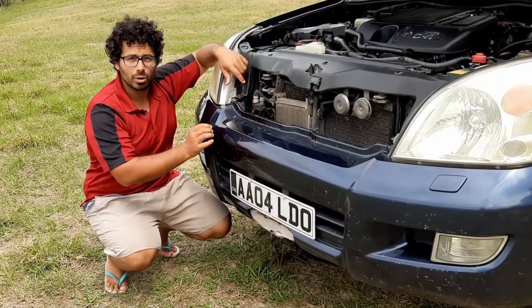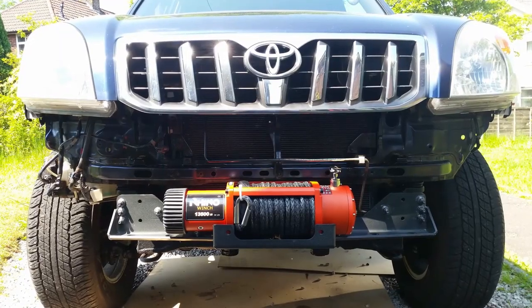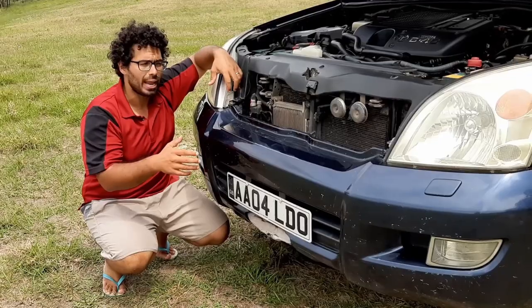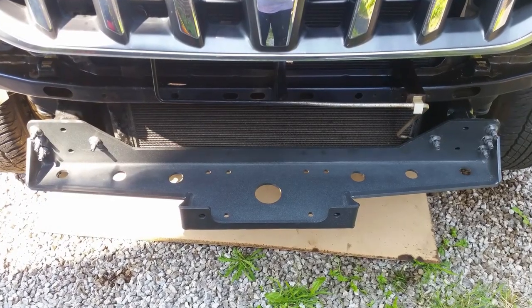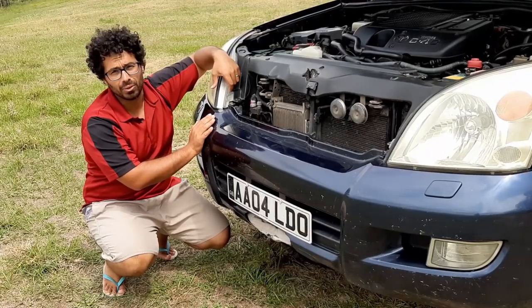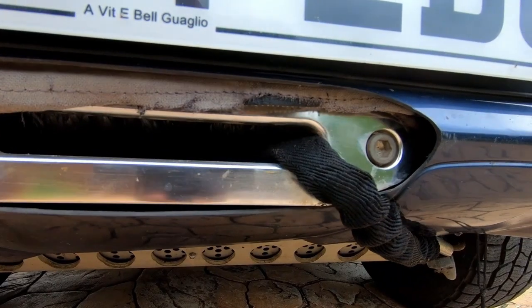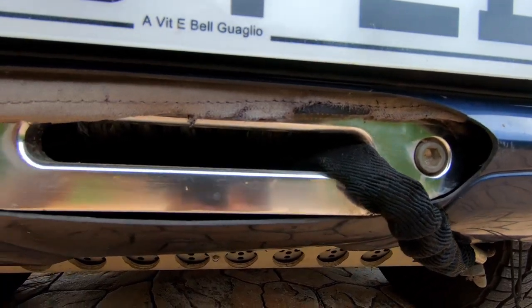Behind our bumper, we got our winch. It's a 12,000 pound Rhino, and it is installed on top of a steel plate that is connected directly to the chassis. We decided to keep the original shape of the car, not to attract too much attention, and also, having bigger bumpers and bull bars is prohibited in some countries.